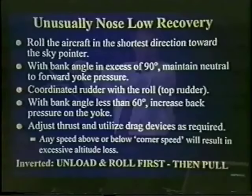As we roll toward the sky pointer, notice that I get to this next one, which in yellow says apply coordinated rudder. Well, why am I saying put in coordinated rudder since I just said that rudder will not roll the plane at this alpha? But yet, I'm going to tell you to put your coordinated rudder fully in, fully, all of it, right now.